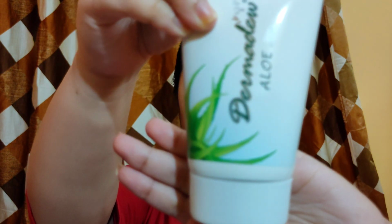Oh, I did forget to mention that I have already washed my face, and I have already put on my moisturizer, which I use daily. So that would be, I guess, a Derma one. I've forgotten where I kept it. Hang on, I'll show you. So this is the moisturizer that I have used.